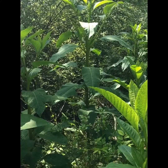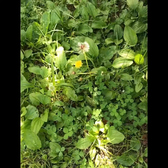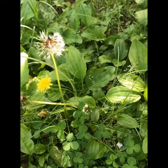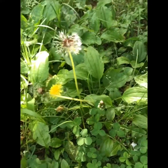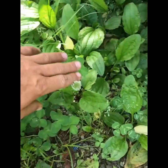Here we have a whole mess of edibles. We've got dandelions, and we've got white clover and plantain, the broadleafed plantain, all mixed together.